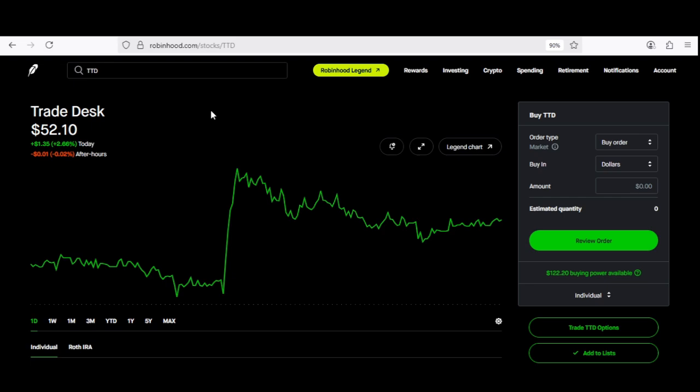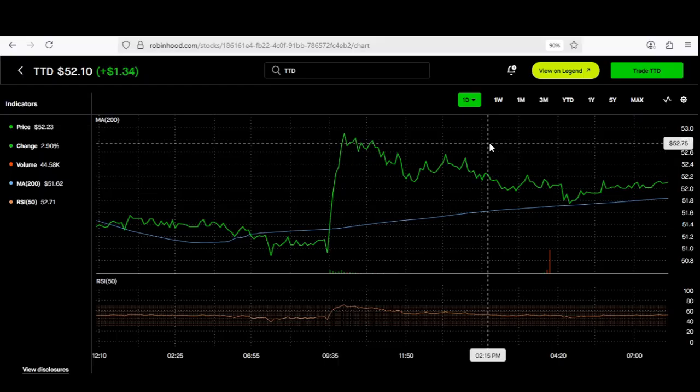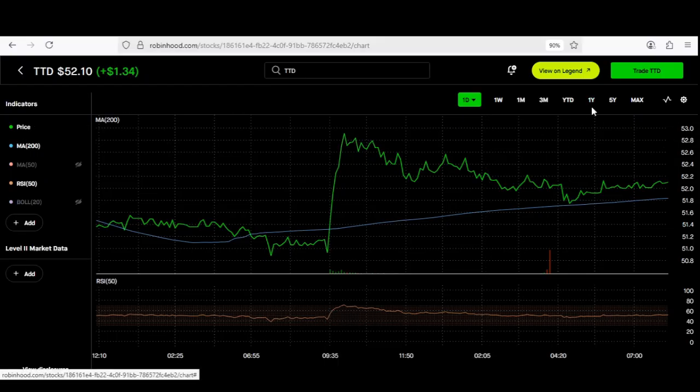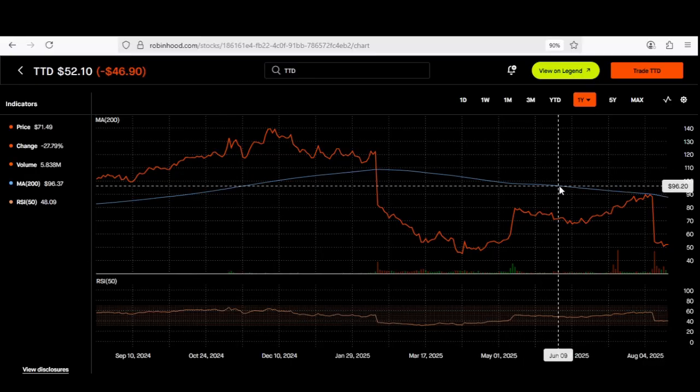So to start off, we're going to go ahead and open up the Tradedesk chart. To do that, you're going to hit the advanced feature right here. Now that the chart is open, we're going to go out to 1 year, which is representative right here of the 1 year mark. Now, I did make a recent video about Tradedesk and the pullback, so I'm not going to be giving detail about what happened here. What I am going to be showing you is how to go ahead and move forward.